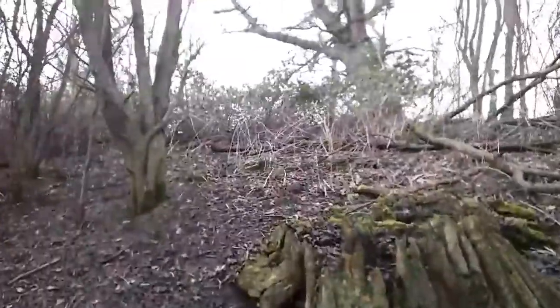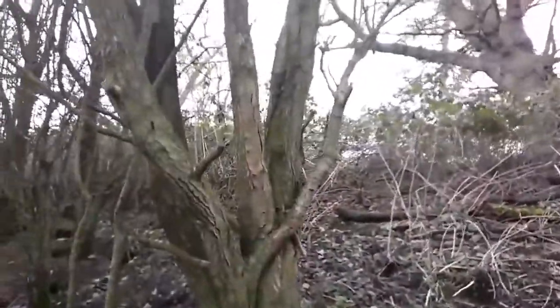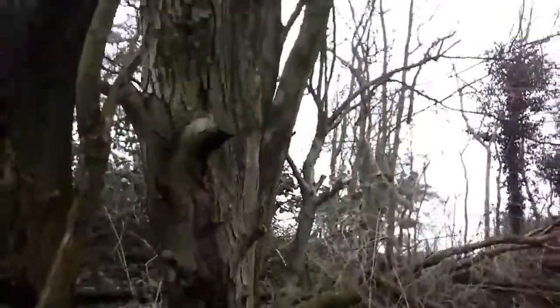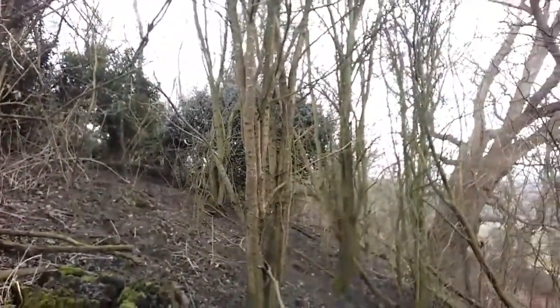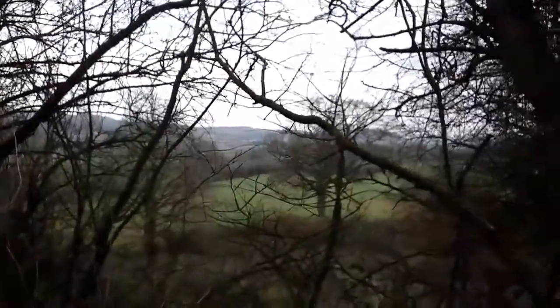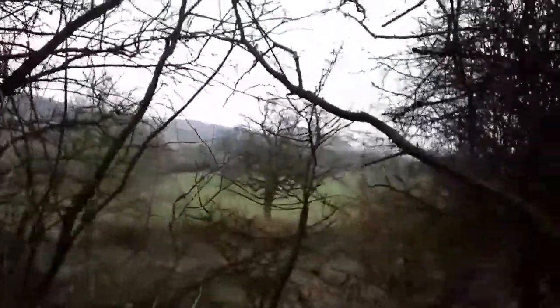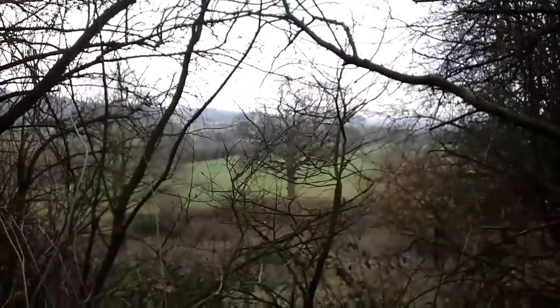So this is where I'm planning to set up camp, right here. I'm going to use these hawthorn trees to pitch my tarp and hammock between, and then I've got a nice view down through a little bit of scrub woodland, down that lovely big oak tree and the open farmland. So I'm just going to set things up now, and I'll come back to you shortly.